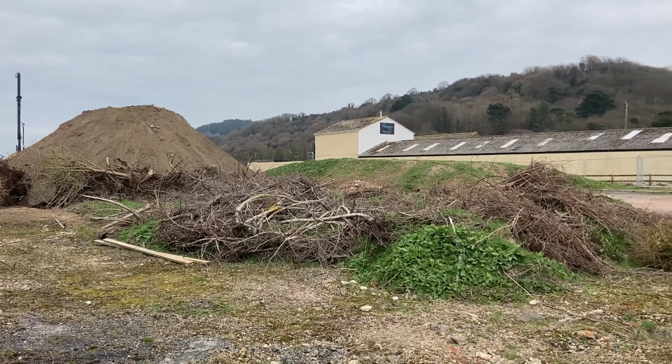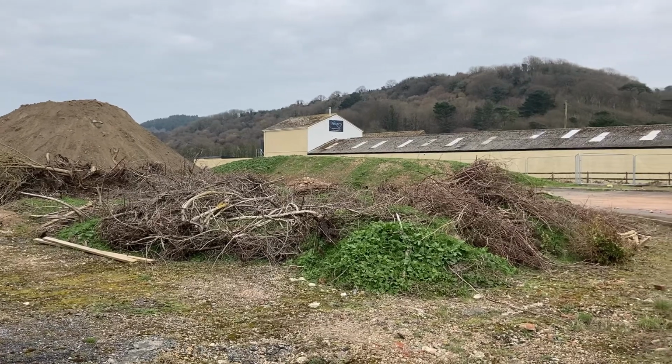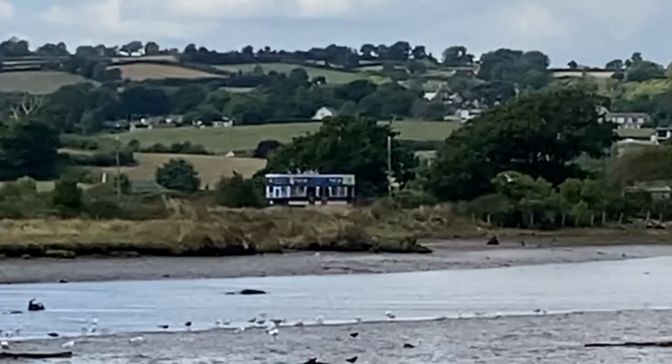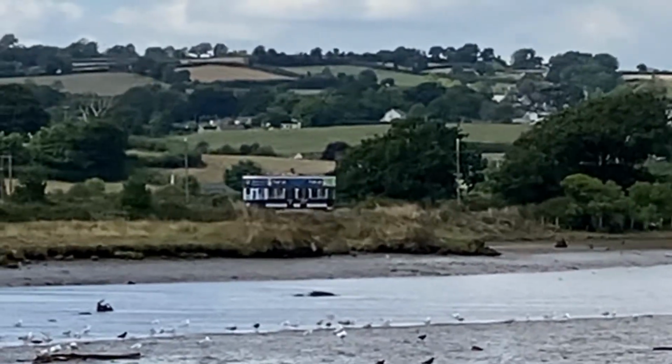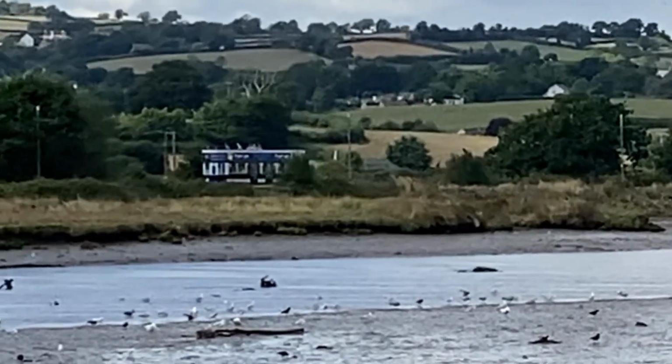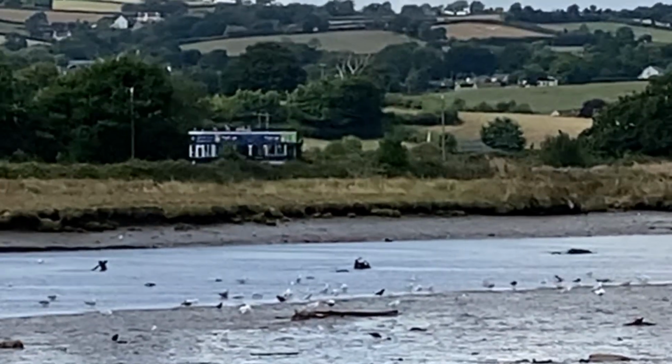The station had an island platform, which was short at 180 feet in length. There was an engine shed, a water tower and a signal box on the site. The branch line ran for much of its length along the banks of the River Axe.